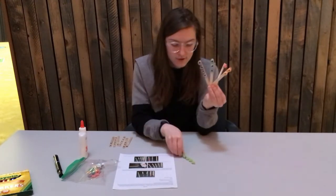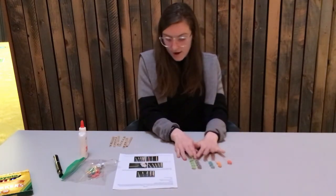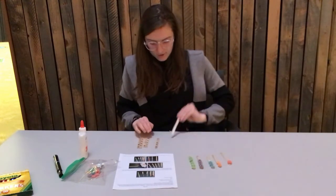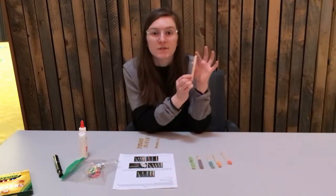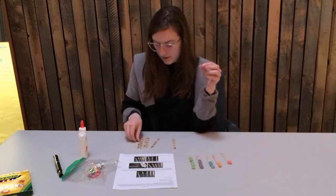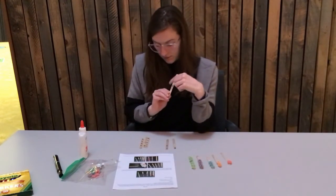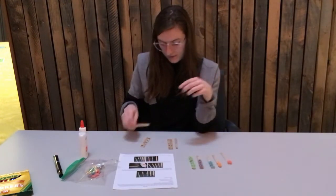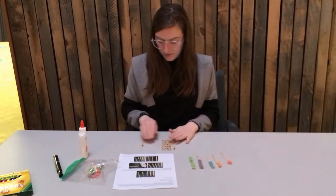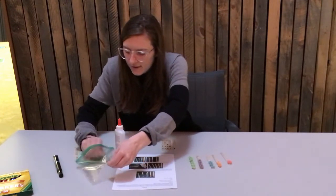1, 2, 3, 4. So you should have these popsicle sticks with numbers on them already. So let's put them in order. This popsicle stick only has 1 dot, so this is our first one. Let's find one with 2. Nope, that's 3. 1, 2, 3. 1, 2. So we only need 5. I have an extra.